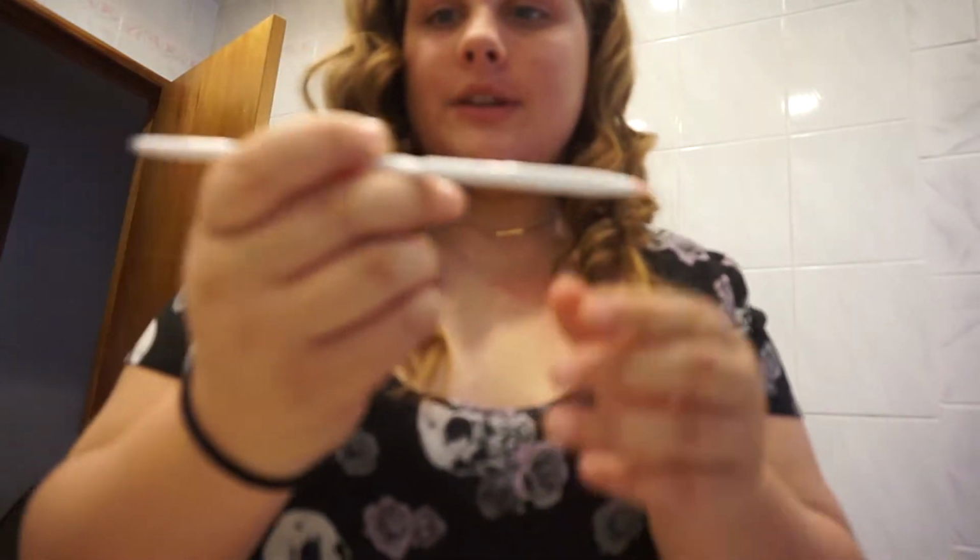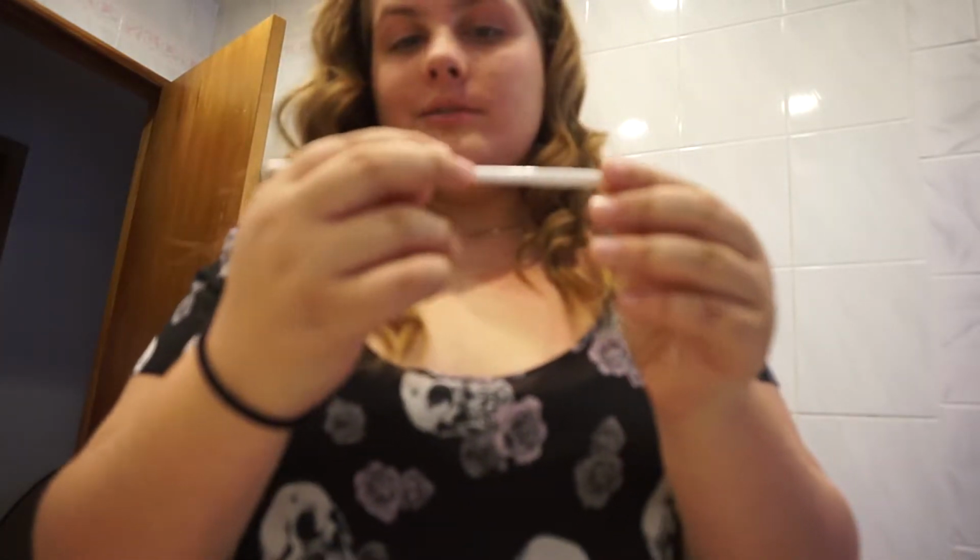Oh, and the last, I forgot about this, but I usually take the lighter shade or a white and put it underneath my eyes with this. It is the Wet n Wild brush. I'm going to put the lighter shade that I use underneath it.